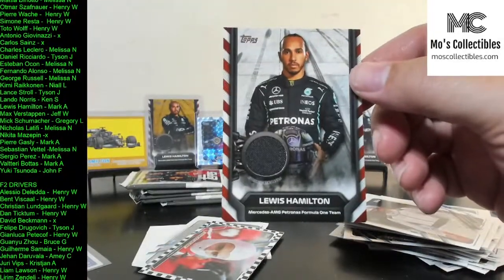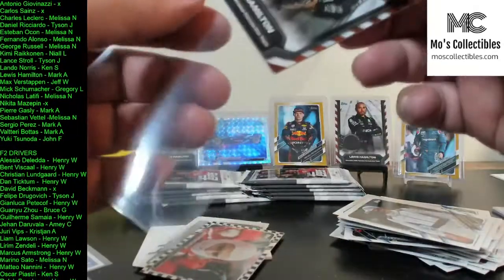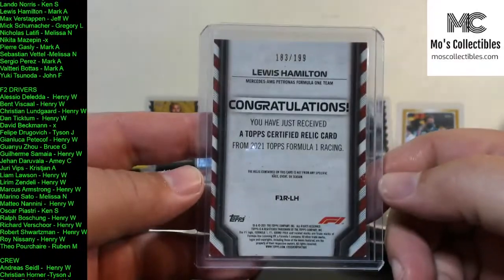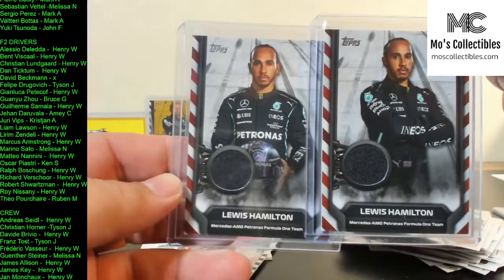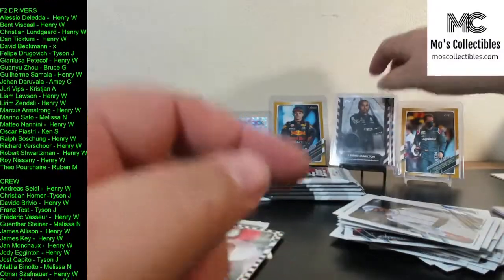You damn hog, Mark. Another Lewis base relic. $183 out of 199. Well, I guess it's not a straight duplicate. Different pose. Still a hog, Mark. Leclerc. And that is halfway through number 6.